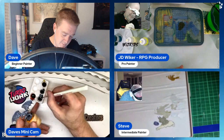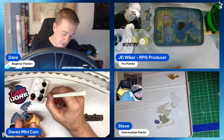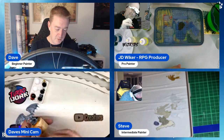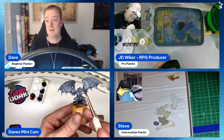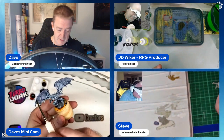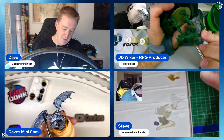The Giants, the Bigby's one. It's a source book, but I got to see at UK Games Expo the WizKids Giants from that. They were stunning. Really, really. Oh yeah, they were nice looking minis. They were really cool. I would like to see a promo of that.